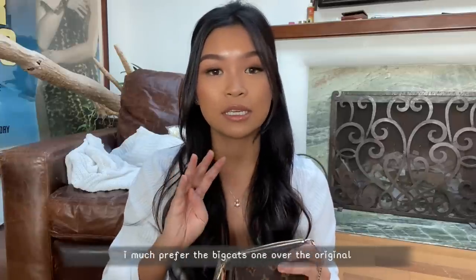I have my little mini pochette. This one is so tiny, so weird. I have my Big Cats one as well, but this green print is in amazing condition and it's been 2 years already. So I really, really love it. And I actually feel like that one has worn a lot better than a lot of my other pieces. So I'm just obsessed with the Big Cats one. I think that's my most favorite animation.